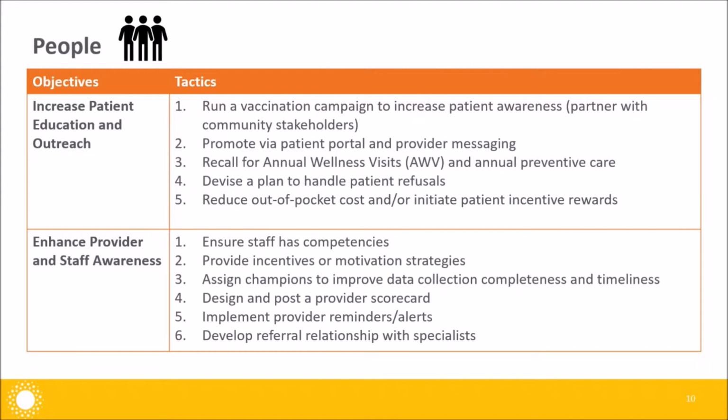And one of the other tactics is to think about those patients who refuse vaccination and how you're going to handle that. And then lastly, depending on your contract with your payer, you want to make sure you're compliant. But is there an opportunity to reduce any out-of-pocket costs or patient incentives that you could give them for coming in and being vaccinated?